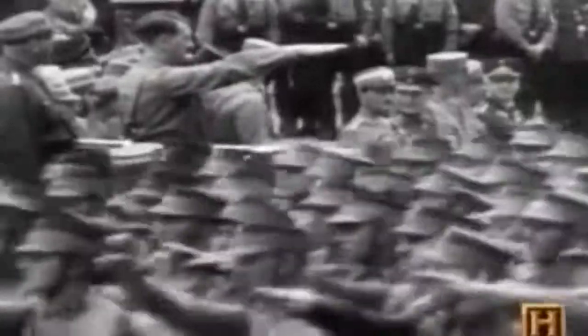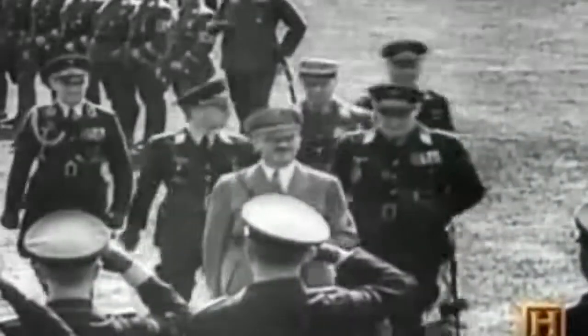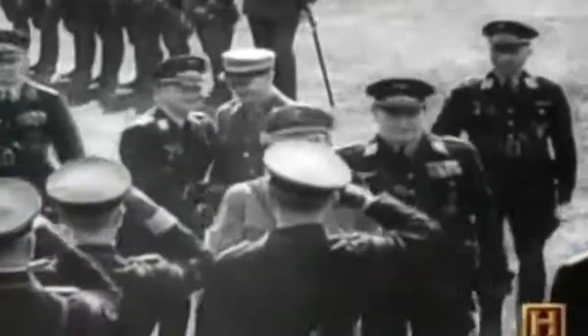Then, in 1933, a new sense of urgency developed. The Nazi Party was voted into power in Germany. Its leader, Adolf Hitler, began rearming his country with modern all-metal bombers and fighters.